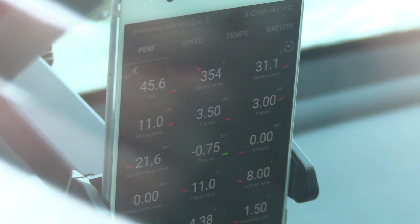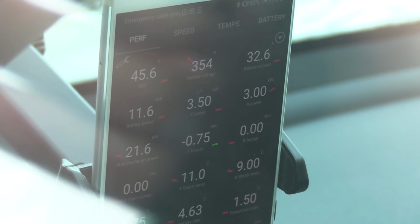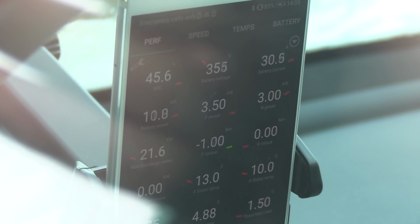You see there? We are outside the car now. We have to leave the car and lock it. You see that the stators are running at 7.5 kilowatt and also the cabin heater is running. Right now we are pulling 11 kilowatt.